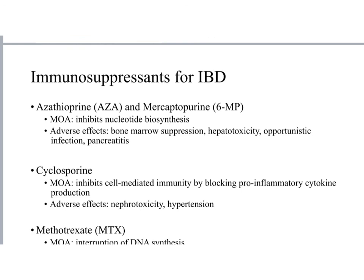Moving up our pyramid of more severe disease, we can add on immunosuppressants. Azathioprine or AZA, and mercaptopurine or 6-MP, are both very old immunosuppressants that inhibit nucleotide biosynthesis. They have a lot of adverse effects, a lot of drug interactions, so they should be used carefully. Generally at this point, a GI specialist should be handling the patient, or at least initiating this type of therapy. Cyclosporine and methotrexate are also two options for immunosuppression in IBD.